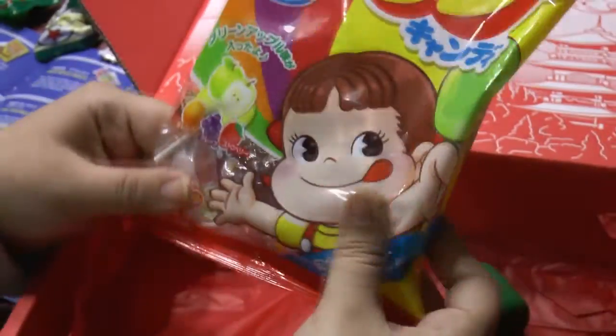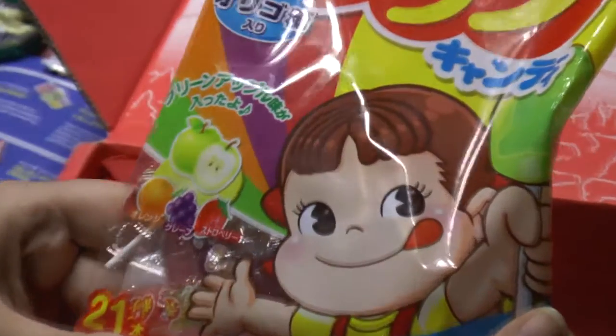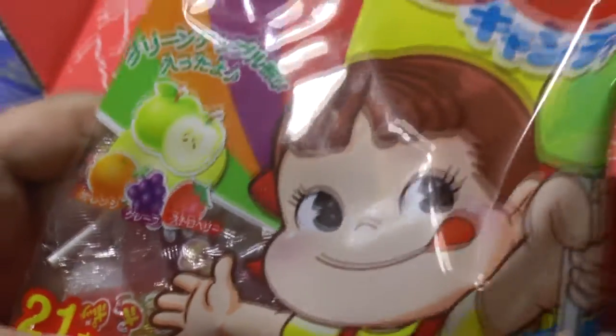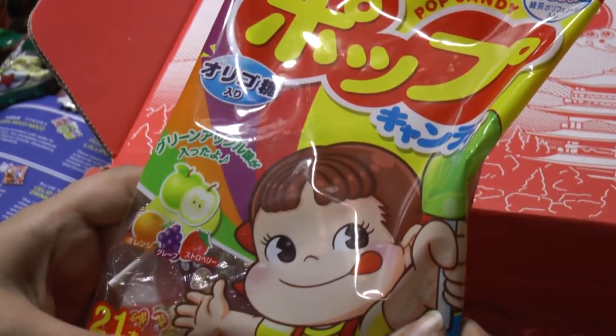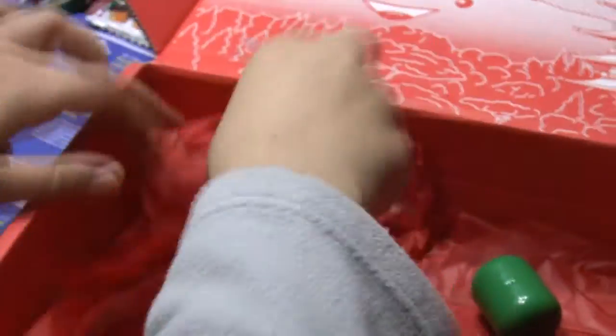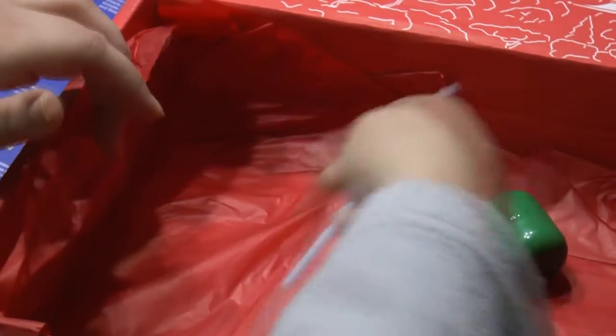These are hard candies. Let's see. Fruity lollipops. They're orange, grape, apple, and strawberry. Oh, they are little lollipops. And what's this? Oh, it must have fallen out of something.